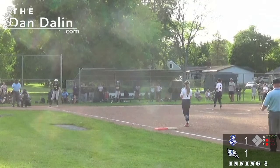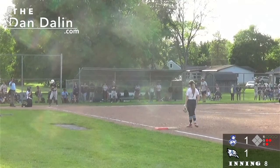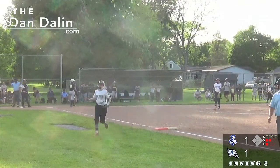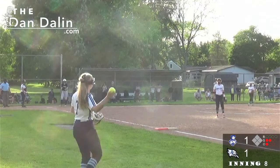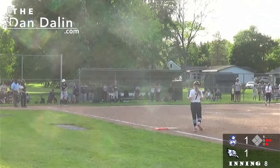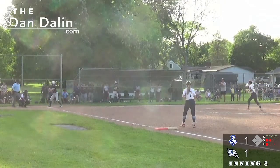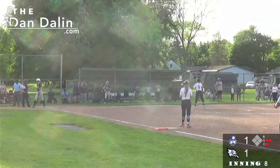Lexi delivers. Oh, call, strike 2. Just above the knees. No balls, 2 strikes on Olivia Turk. Well, she gets a piece of that one. Fouls down the line right towards us. No balls, 2 strikes, 1 out. Oh, down looking goes Turk.